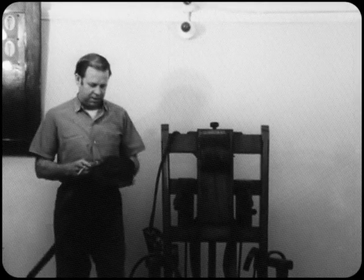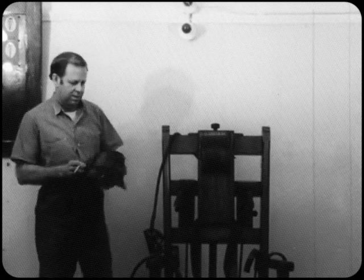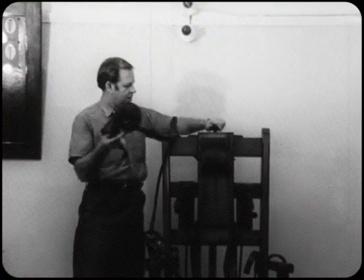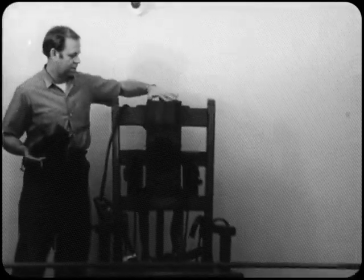This is a mask that some people tell me it's mandatory. I don't know if it is or not, but this is a mask they use. This is the original mask, original chair. This is a headrest over here. This is adjustable, any place you want to put it.